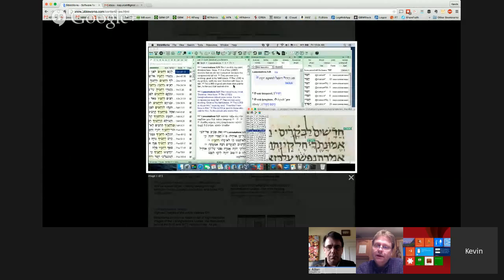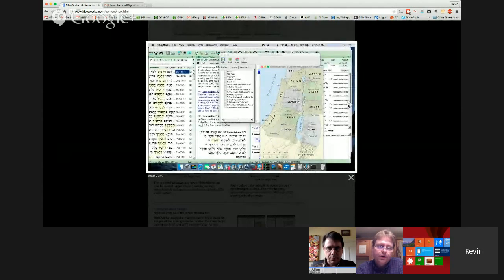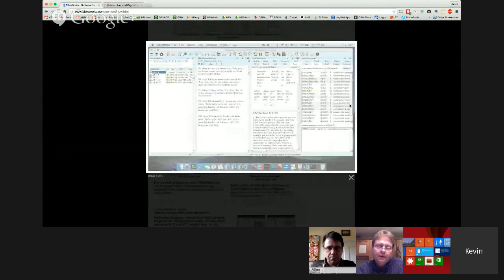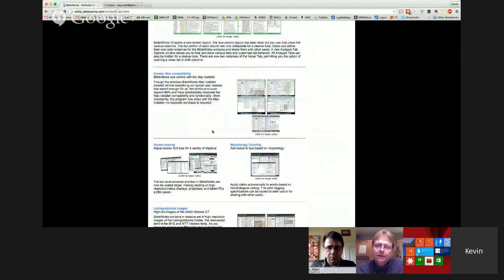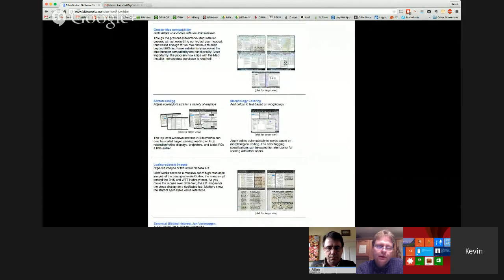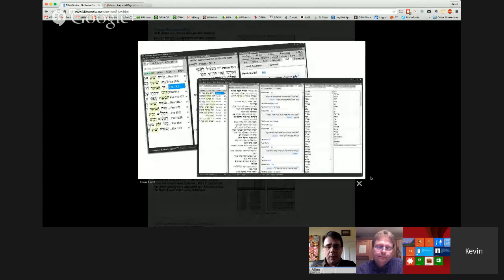I mean, even iWork's Pages can export as EPUB, so you can create your own books fairly easily in a program like that or something else, and you could create your own files for it. So I'll be interested to see how flexible the EPUB functionality is in BibleWorks 10. Yeah, I'm really interested in that.